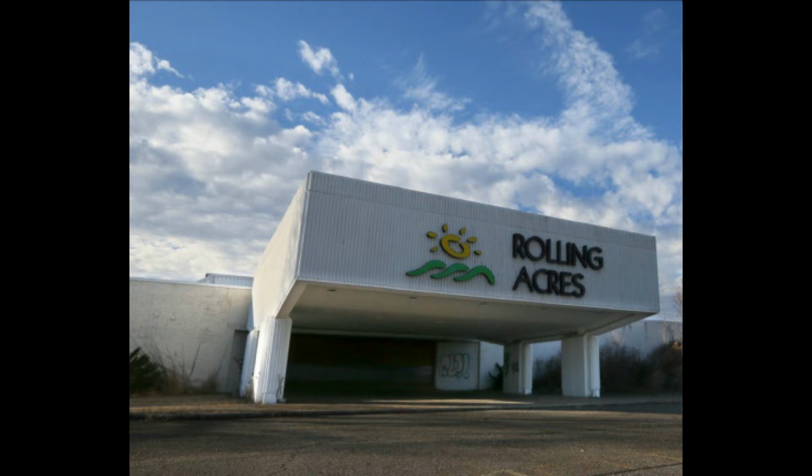Rolling Acres Mall opened up on August 6, 1975, thanks to Forest City Enterprises, and started out very small and would go through quite a few expansions over the years. Started out with one anchor store, which was Sears, and about 21 other stores, which would later become 50 stores by the end of the year. JCPenney's would open up in 1976, and in 1977, a new wing was added called the Court of Aquarius, and it even had a large aquarium as well as Montgomery Ward's.